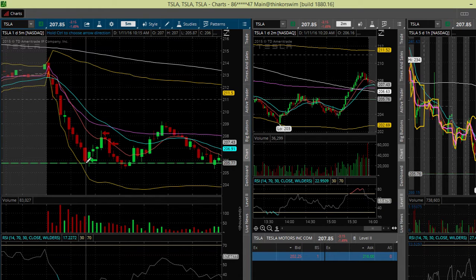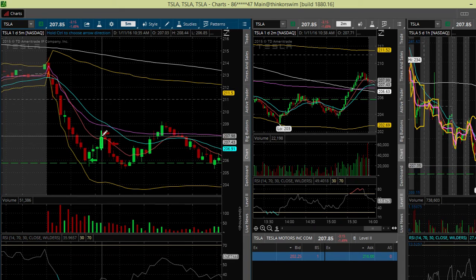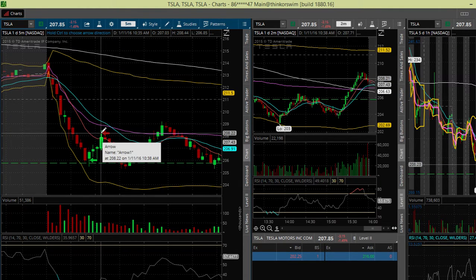So I got in here at 206 and risking on 205.50, and I got to move up to the 9. My goal was to take profit at the 9. I wasn't in heavy. So it got a nice move up, but then I caught it coming back down.